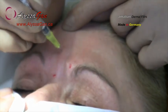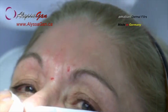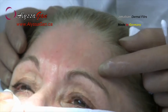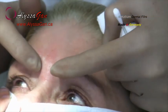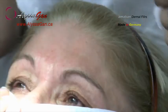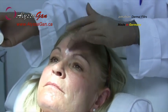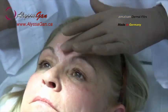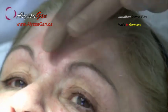The last injection point is at the end of the muscle, a little more superficially. After the treatment, no pressure should be exerted onto the injection points. The treatment is concluded by application of our serum to hydrate the skin after the use of alcohol. The serum is applied gently, without pressure.